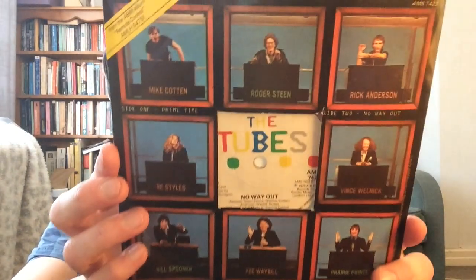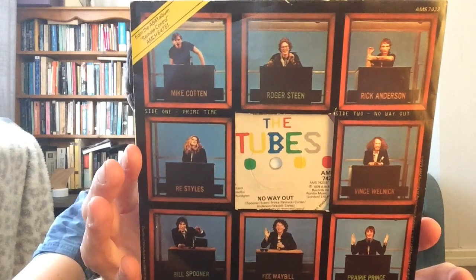Now I do have another piece of coloured vinyl to show, and this one is a single, and it's pretty good this, because this is one of my most favourite singles ever. It's probably in my top 10 singles of all time, and it's the song Prime Time by the Tubes, which was a really great pop single from 1979, came from their album Remote Control, which was produced by Todd Rundgren. It's a great record.